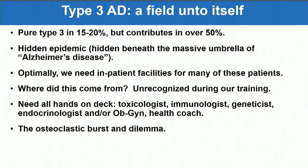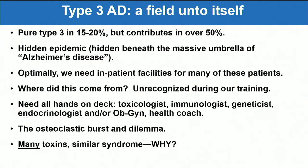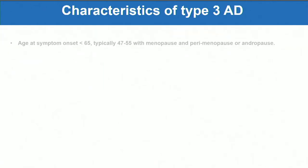There is this approximately 7-year osteoclastic burst that occurs around the time of menopause, and that may be one of the reasons these people are presenting. Don't know. Many toxins, similar syndromes, this non-amnestic Alzheimer's. So it argues that it's something about the detox itself as opposed to toxin-specific effects.